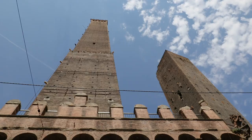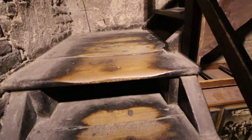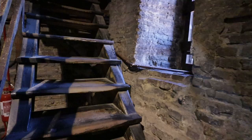There's only one way up and one way back down. Fun fact, the tower walls are actually thicker at the bottom than they are at the top. 400 steps. I'm glistening. Final stretch. Here we are. Whoa, that's cool.